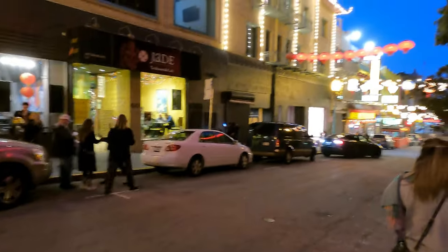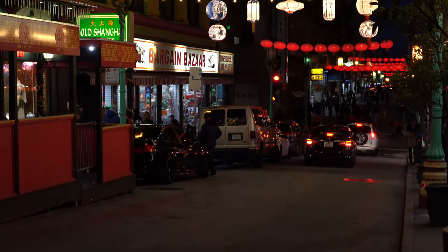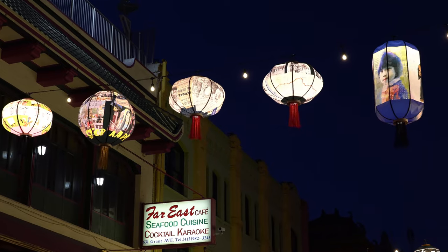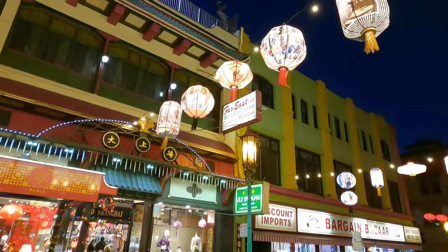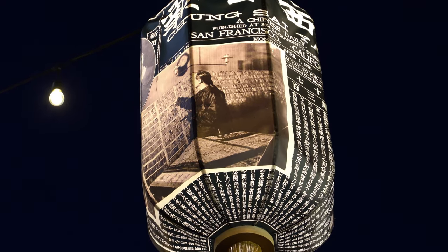Hopefully the lanterns are lit up so we can go take some nice lantern pictures at night. All these photography enthusiasts, the lanterns are lit up. Let's take a closer look at them. At night, these lanterns light up, and I think they look way better. Especially this one, my favorite one, the gambling aunties. I'm so glad they put these new lanterns. It's very nice. I mean, the red ones are nice too, but these are so special, you know?